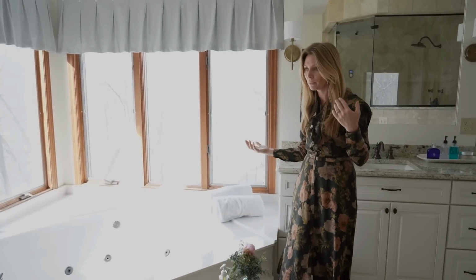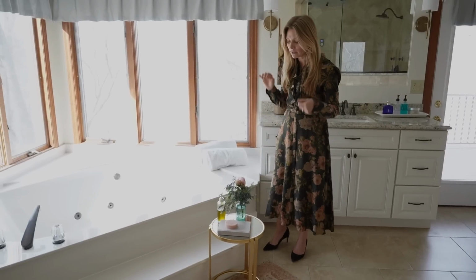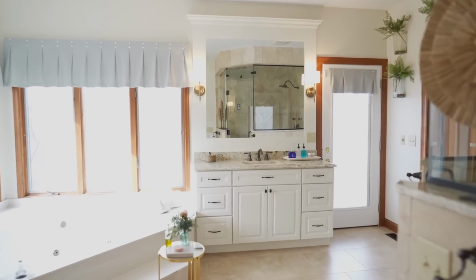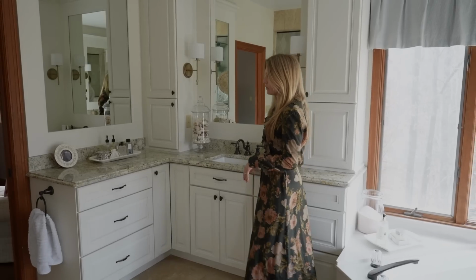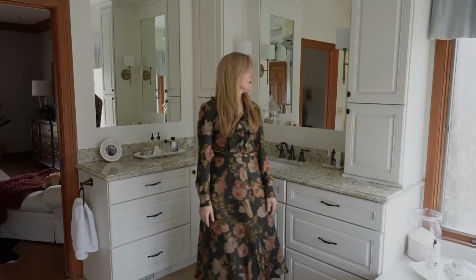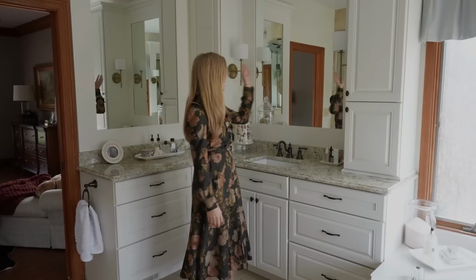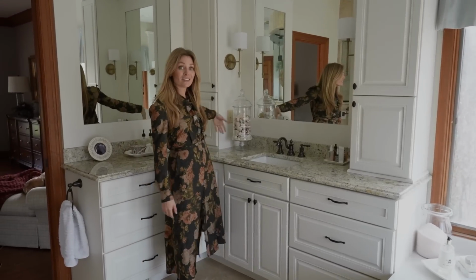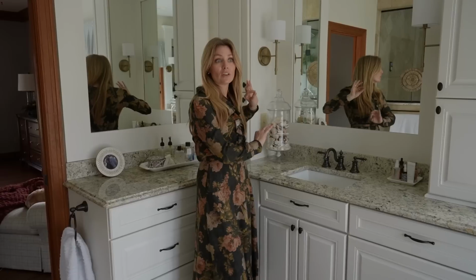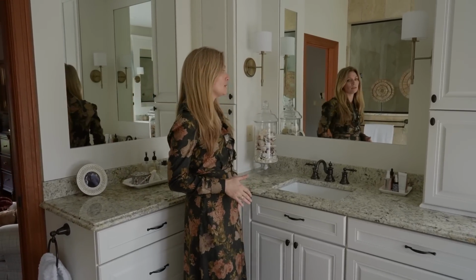Another way that you can add warmth is by adding some really nice accessories to your space, things that you use all the time. I've got my devotion book here, and one of my favorite oils. I'll show you my side of the vanity over here. It's very similar to my husband's. I have a little bit more space than he does, which is nice. And I keep all of my makeup and beauty products on this side. We've got our medicines and things over here. I like having this right where I can see it so the kids are never getting into things. And so this is on my side of the space.